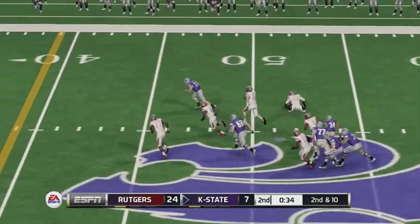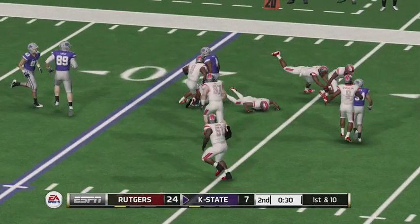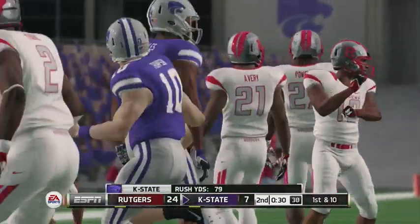He's on the run. He's at the 40. He's at the 30. And down he goes at the 23-yard line.